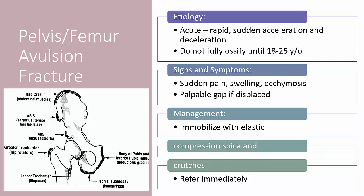Some common sites of pelvic avulsion fractures include the iliac crest, or the top of the hip bone, the front of the pelvis, and the ischial tuberosity. This is the buttock area, also known as the sit bones.